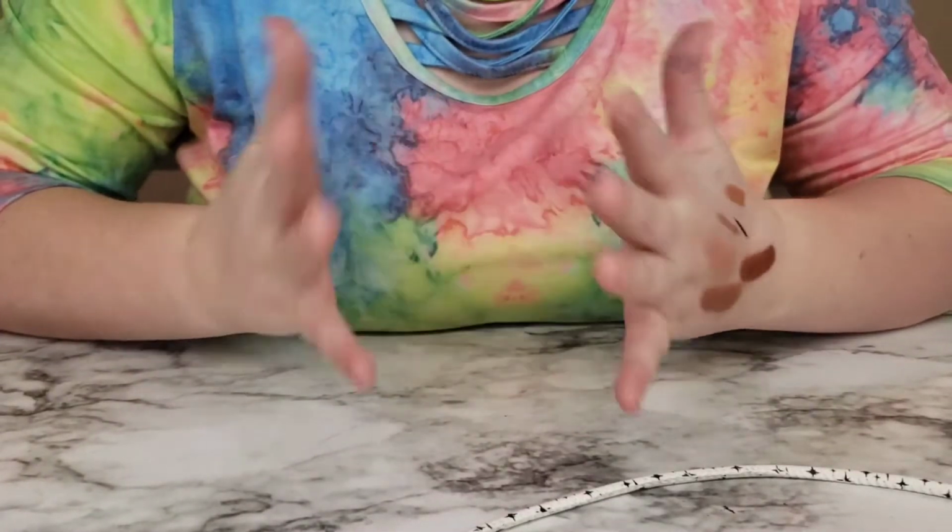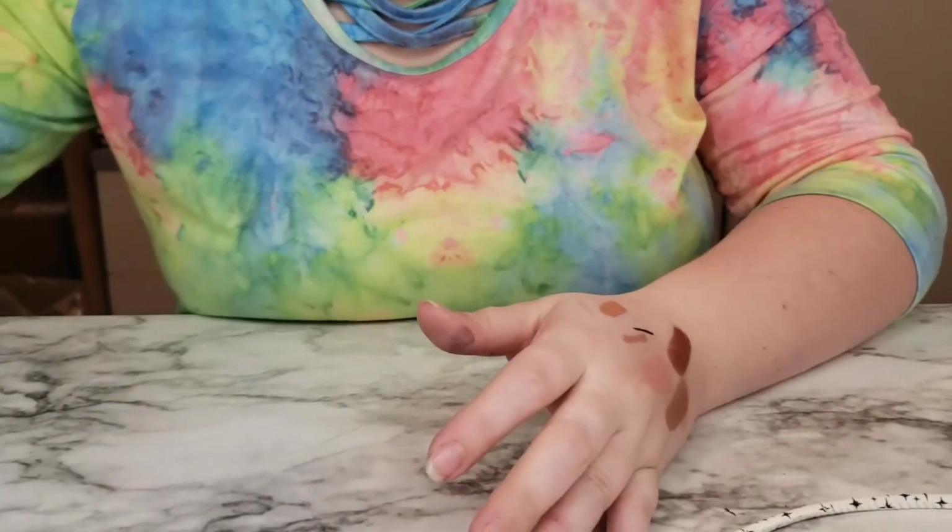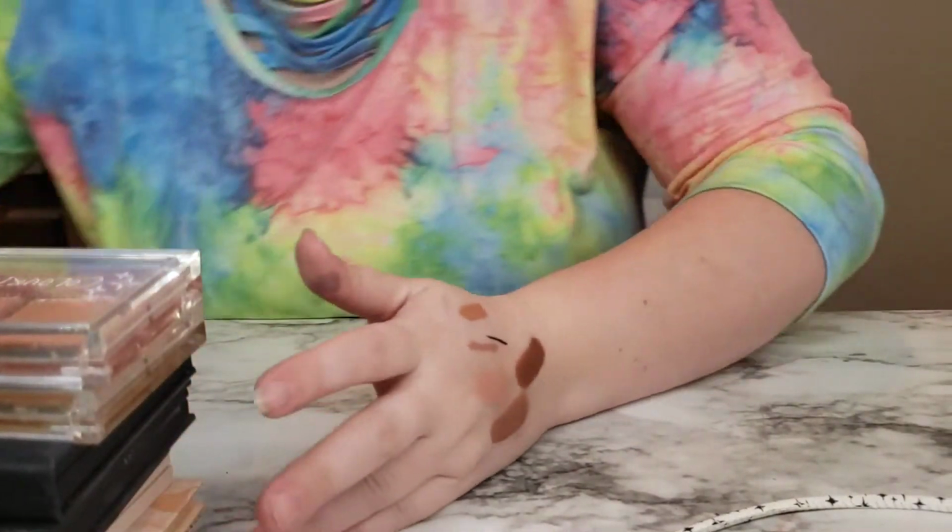Everybody, welcome to part 3. We are going to go through my eyeshadow palettes. This is the last part of my declutter.